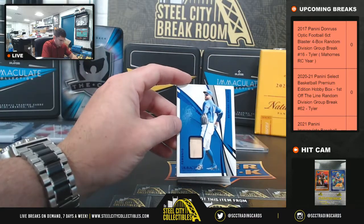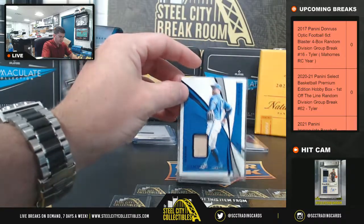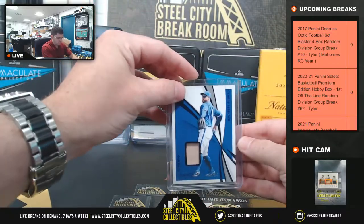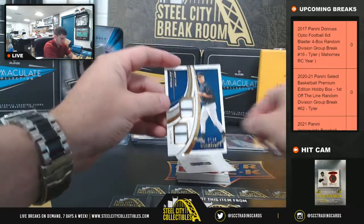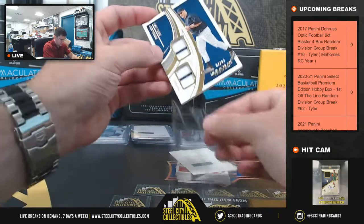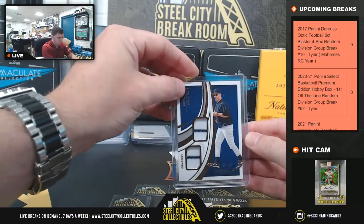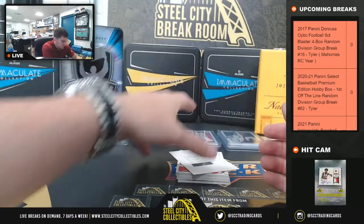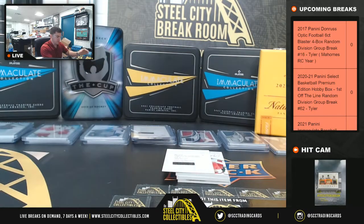George Springer, that's going to be 8 of 25. George Springer going to 8. Got Joe Torre, it's going to be 7 of 49. Joe Torre going to 7. And we got the base Spencer Howard memorabilia autograph.